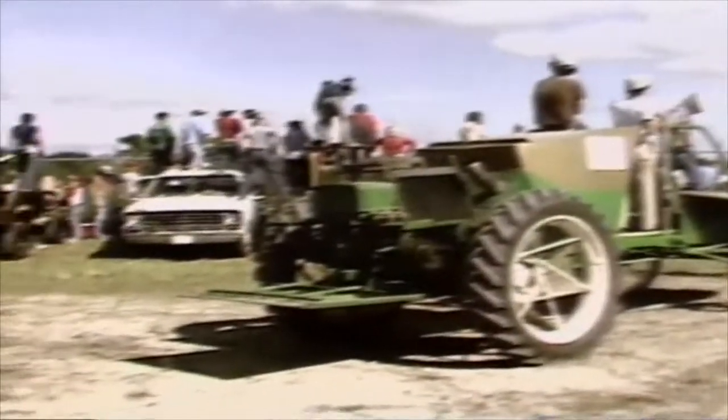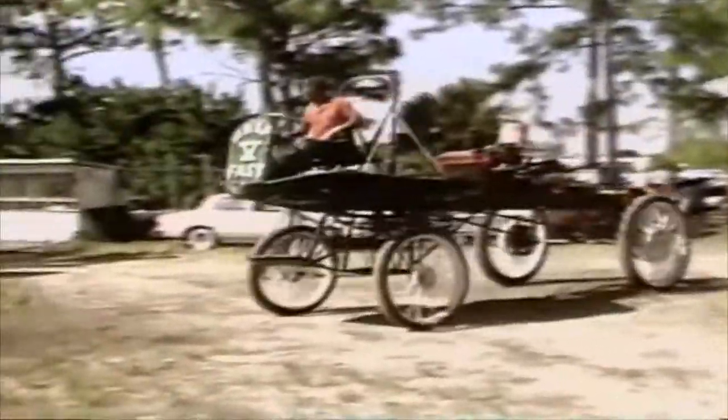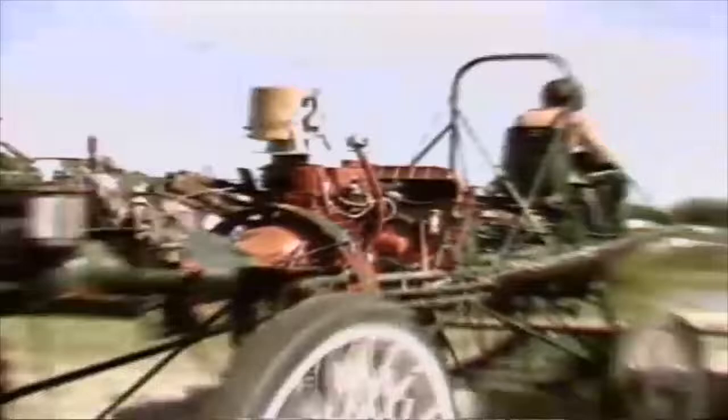These bizarre-looking contraptions. They look like they're from outer space. Perhaps they're the military's latest secret weapon or some kind of newfangled tractor. Well, if you guessed a boat on wheels, you're right. These are swamp buggies. These homemade jerry-rigged collections of scrap iron are put together with everything from coat hangers to plumbing fixtures.